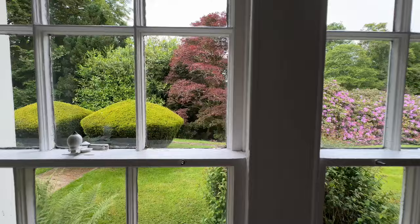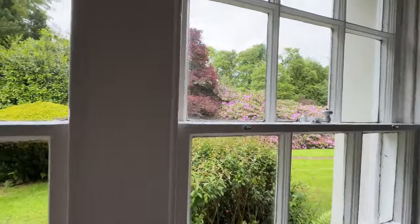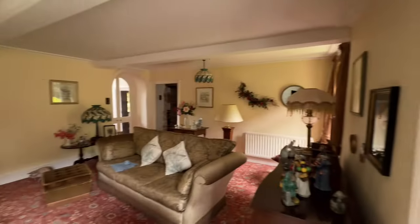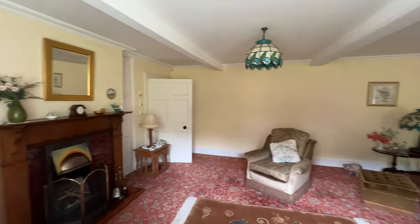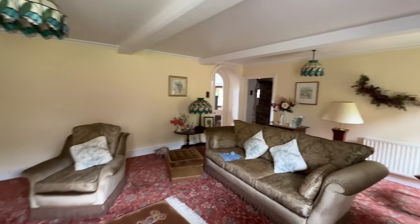We're grade 2 listed, so I don't know whether you can see on my video, but you've got nice beveled glass here. You've got the little imperfections which show the age of it, but they're absolutely charming. And this is the main lounge with some original cupboards to either side of the chimney breast.